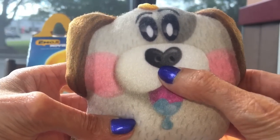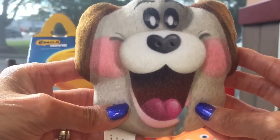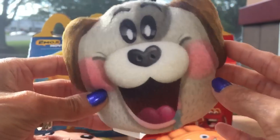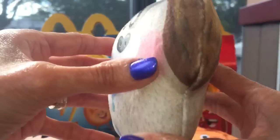Dun dun. I like his nose is like a heart. Look at this one. He opened his mouth and he's still slobbering. He's drooling all over. Very cute.